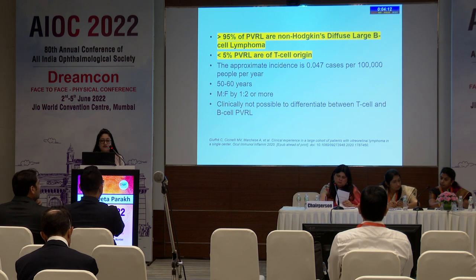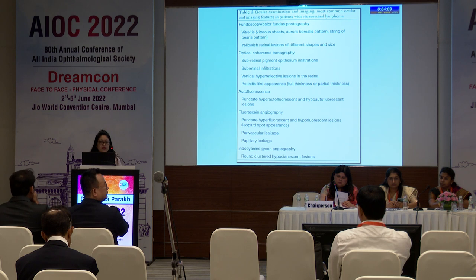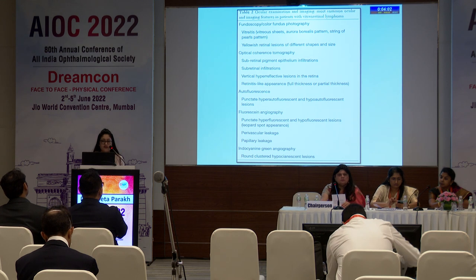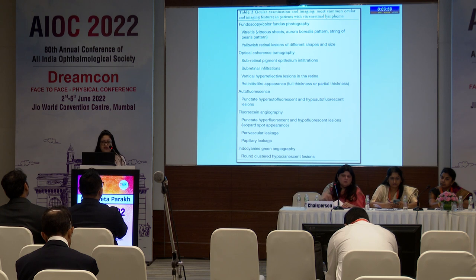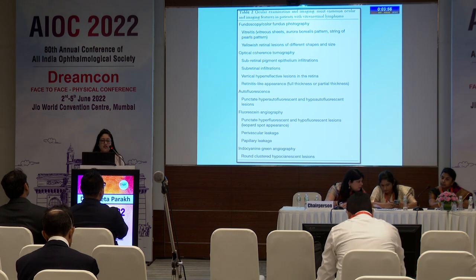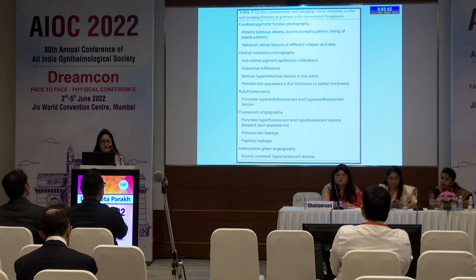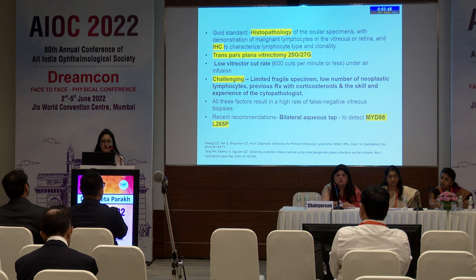Clinically, it is not possible to differentiate between the two. On fundus examination, signs to look out for include vitritis in a string of pearls pattern, vitreous sheets, aurora borealis pattern, and subretinal infiltrates. On OCT, we need to look for subretinal hyperreflective material and the leopard spot appearance on autofluorescence and fundus fluorescein angiography.